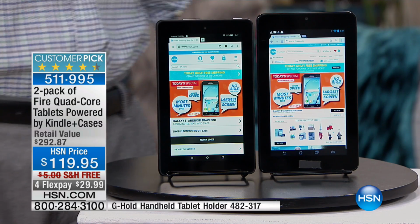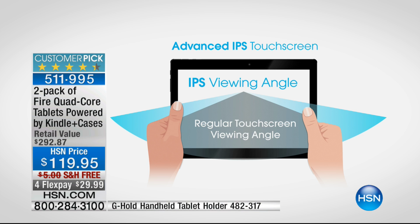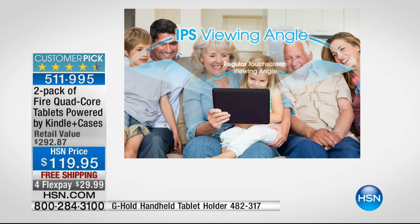So you can see, and I think we even have a little still that shows this, you can see it basically from all angles, which means, you see right there, IPS viewing angle. Regular touchscreen viewing angle is much, much smaller. And you see how that blue expands to the sides of the tablet? That's how much more of an angle you have. And again, you can see it there too, how it sort of fans out on the sides. That's how much more of a viewing angle you have when you have an in-plane switching screen.